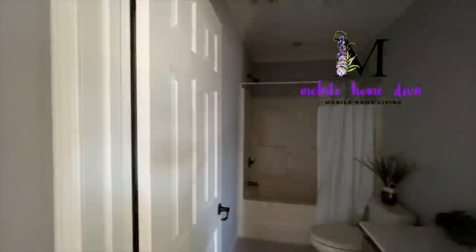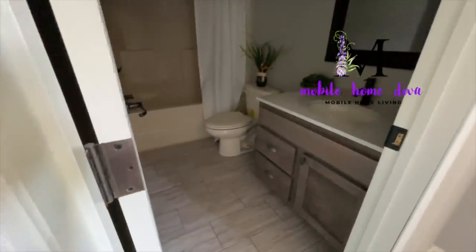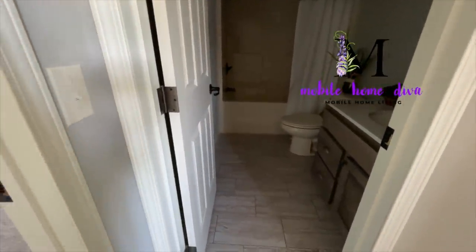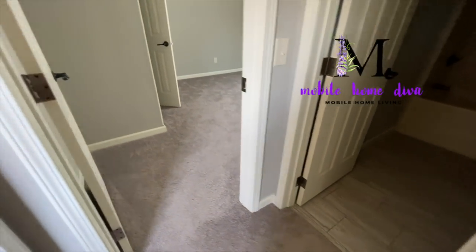You've got your guest bath here. Really nice. You've got drawers and cabinet space in this bathroom. Really lovely. This bathroom has a lighter floor than the rest of the house, which I don't mind at all. So can you see it? This is a light floor, and then this is the floor in the common area. So this is a much darker floor, but you've got a lighter floor in the guest bathroom.